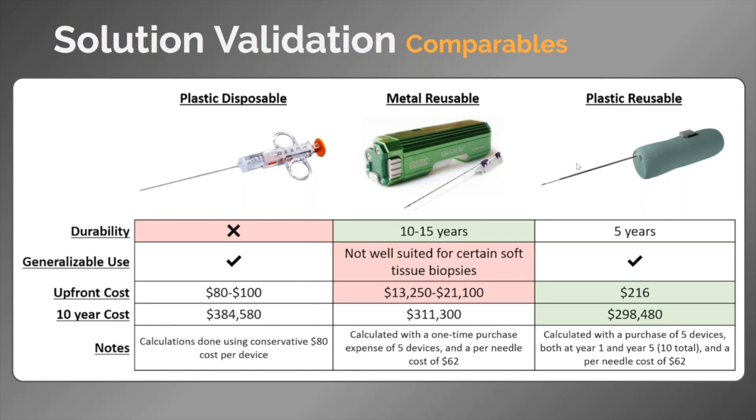Great. Okay. So I was talking about the upfront cost differences. We also see a difference in the versatility of the device. The metal reusable devices are heavier devices. They're obviously metal, so they're not really used in a lot of situations, like CT guided biopsies or more delicate soft tissue biopsies. Over 10 years, we use the same per procedure needle cost for both the metal and plastic reusable devices, and you can see our device still outperforms the others on cost savings at 10 years.